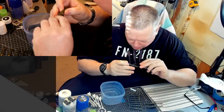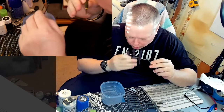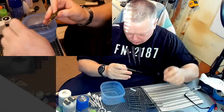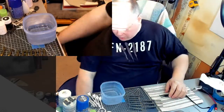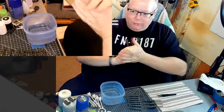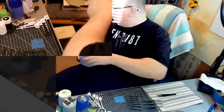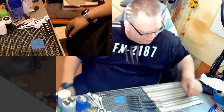Once this is finished, this is the last decal on these bombs. And there we go. So the bombs are now decaled up. All right. So let's put this aside. I don't need this now. So what am I going to do with all my little bombs? Well, I got to put them aside.